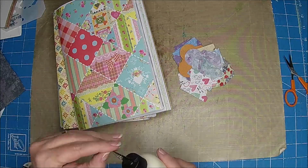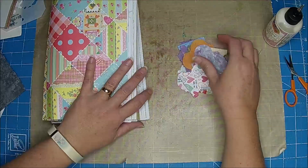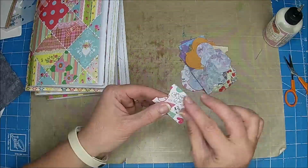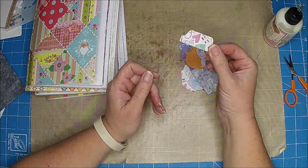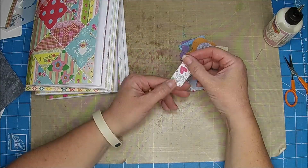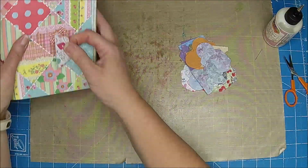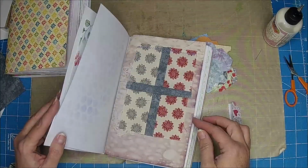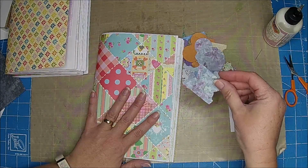Oh, cool. Okay. So, while I was doing the things the other day, I had Clint cut out some of these. And these are, what are they? Tabs. My brain's just not with me, guys. Sorry. So, we're going to kind of go through here because it's annoying to me. And I think he did this one for winter.